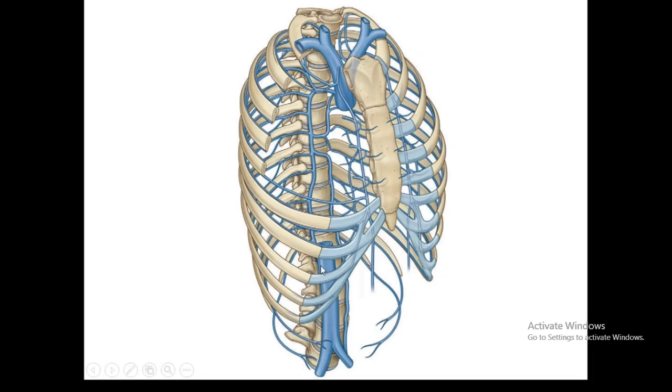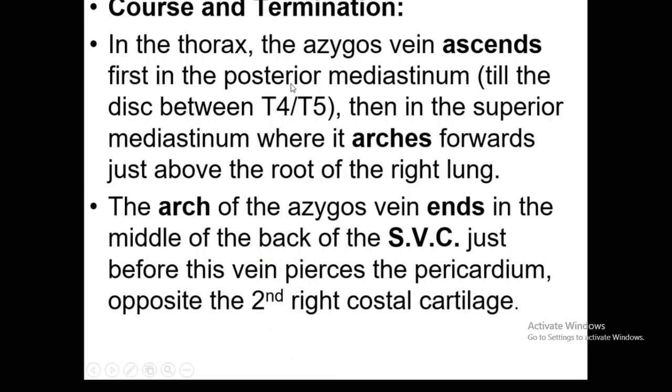We have here the inferior vena cava, and this is the azygos vein, and this is the arch of the azygos vein joining the back of the superior vena cava. This is the main course in the thorax. The arch of the azygos vein ends in the back of the superior vena cava just before this vein pierces the pericardium. Before the superior vena cava pierces the pericardium to enter the heart, the azygos vein joins it at the level of the second right costal cartilage.